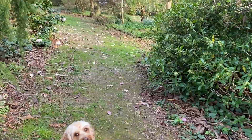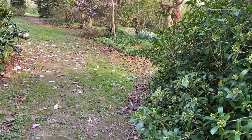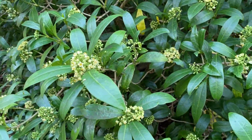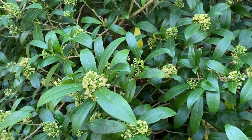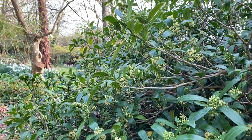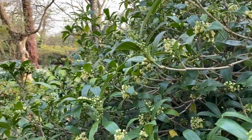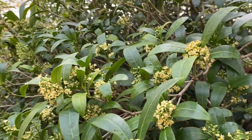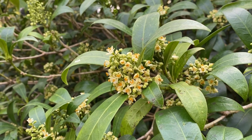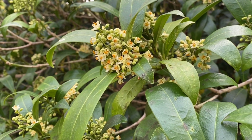It's coming along the path here. One is arrested by the scent from this Skimmia. This is a male Skimmia called Kew Green, and the males have the good flowers, and this one really does have a fantastically sweet scent.